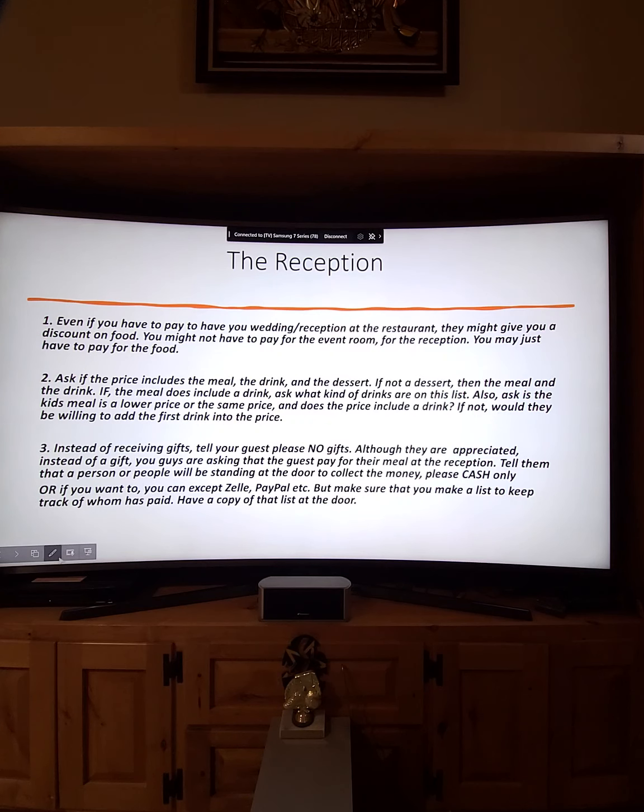Okay, so we told our guests, instead of giving us gifts, please no gifts, even though they are greatly appreciated. Ask your guests to pay for their meal at the reception. Tell them that there will be a person or people standing at the door to collect the money. And you have two options. You can either tell them, please, cash only, or if you want to, you can accept Zelle or PayPal.